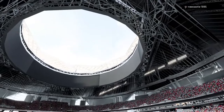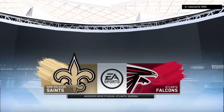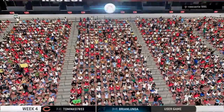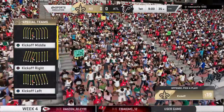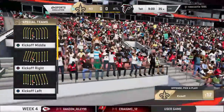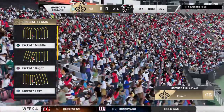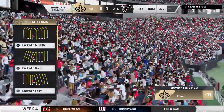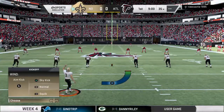On a gorgeous southern afternoon, EA Sports coverage of the NFL takes us to Atlanta, Georgia, and inside Mercedes-Benz Stadium. The scene a few moments ago, here it is. It's unlike any other in sport as both teams made their way out of the tunnel. These folks are fired up as their guys are ready to do battle between the New Orleans Saints and the Atlanta Falcons.